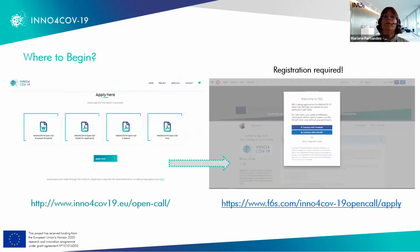Now, where to begin? So you can check our website. We have a tab that is dedicated to the open call where you can find all relevant information. You can also check on this web page the results from the first cutoff and some figures from the first cutoff if you are interested. And you have the set of documents that you will need to submit your application.